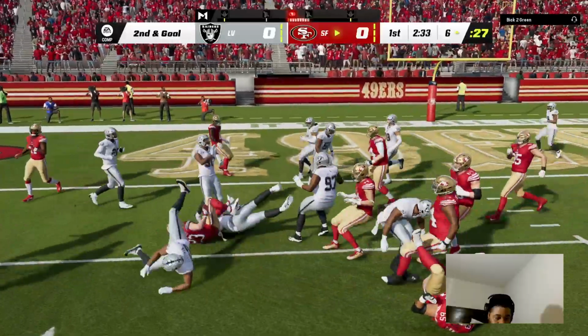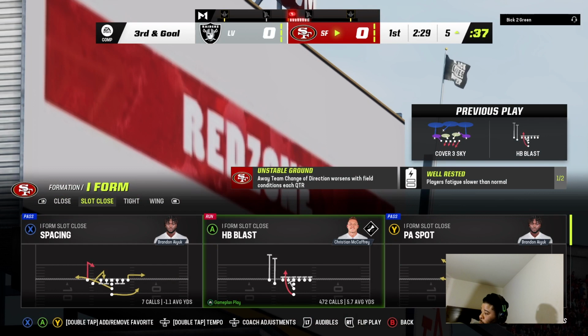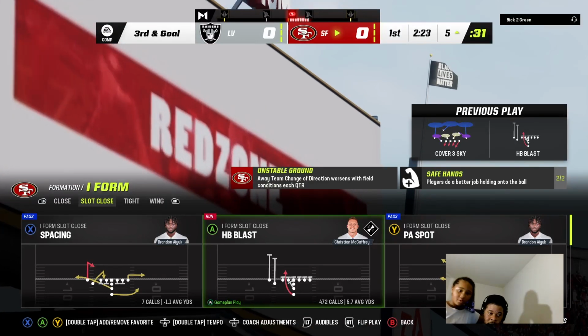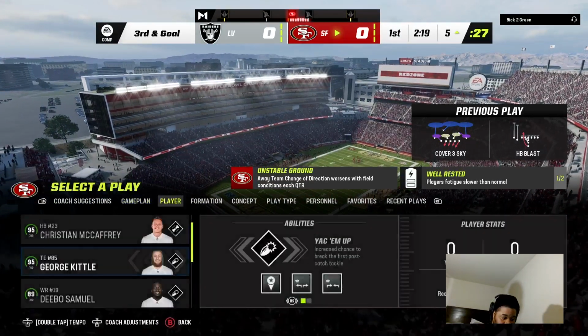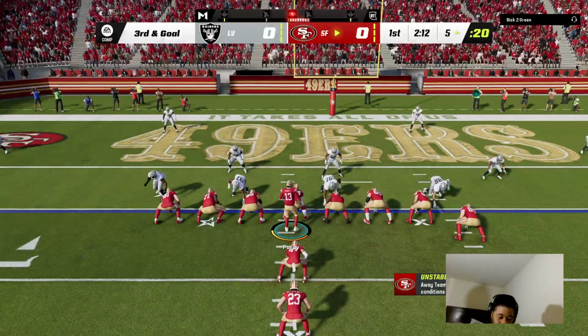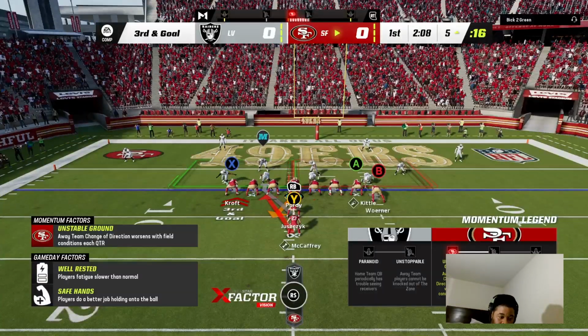McCaffrey running up the middle, and a minuscule gain of maybe a yard from the 6 to the 5. Driven it down the field nicely here on the opening drive, but now it's put up or shut up. No doubt about it, because to make that type of a drive and ultimately kick a field goal would feel very disappointing. But I'm just wondering, is the head coach thinking, is this 4-down territory? Might he go for it? From the 5-yard line, will this opening drive yield 6? This is 3rd and goal.